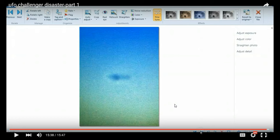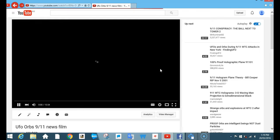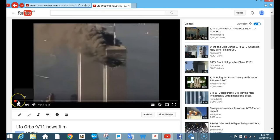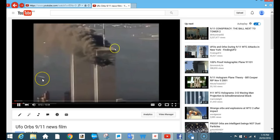And one other orb appeared as well during the explosion of Space Shuttle Columbia, which was a diamond orb, and that was filmed by Fox News. So there seems to be a lot happening always near these launches. Surprisingly, I've done two more videos on orbs and UFOs that appear close to major events, and this one was UFO Orbs 9/11 news film. I quickly looked at the film, and I picked up all these orbs and objects that were very, very close flying around. There's one there for instance, and also one comes from that side as well. So there's quite a few. One was there that takes off as well.